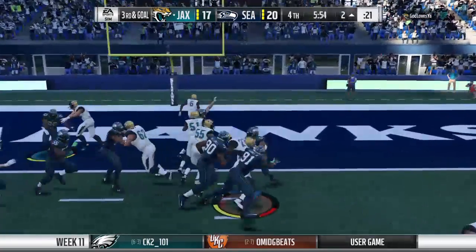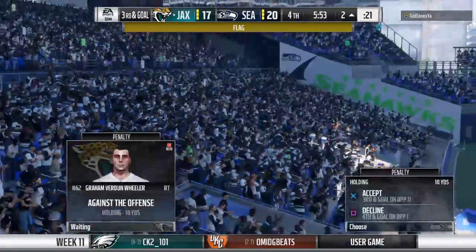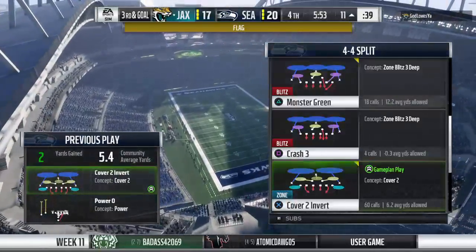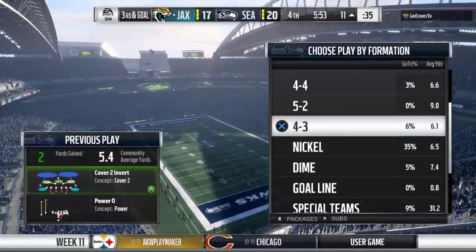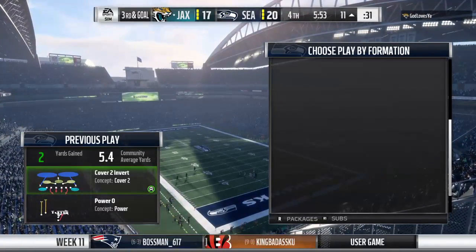They'll try to punch it in with Fournette. That one whistled against a big right tackle. You'd think being able to fire out and block would be a lot easier to not commit a holding penalty, but it's tough to keep those guys right in front, isn't it?